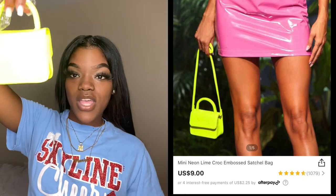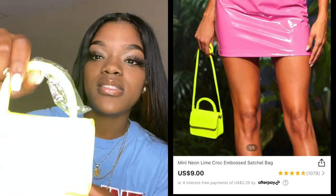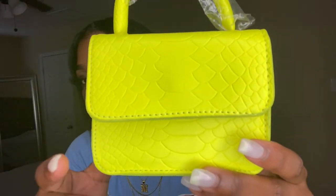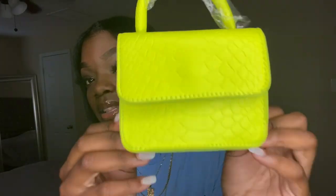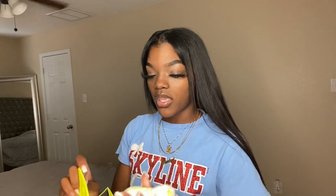Next, I have this real cute mini bag. Why can't y'all see? Okay, there you go. Don't mind my nose, but this is cute and it's neon green and it's a mini purse. It comes with a strap, you connect it to the inside, and here's the strap. Real cute.